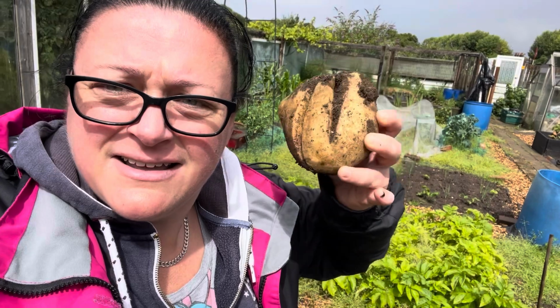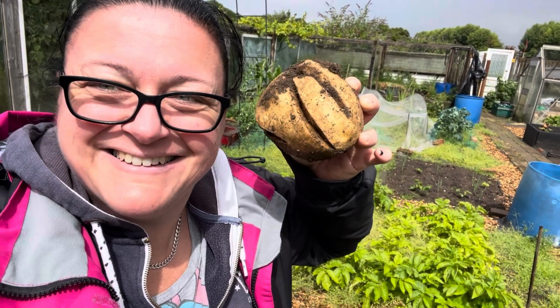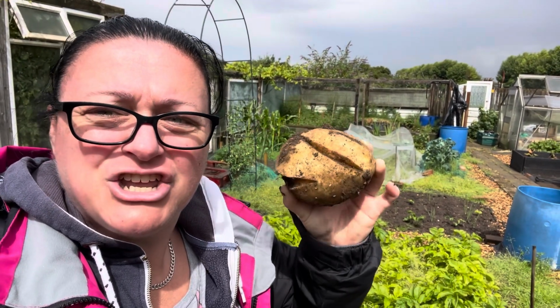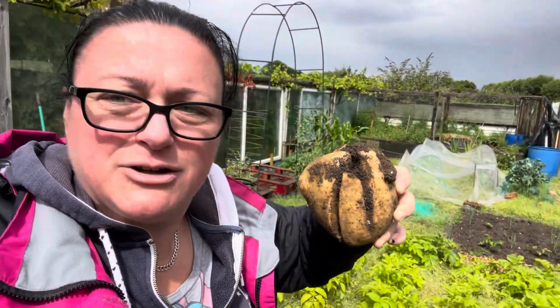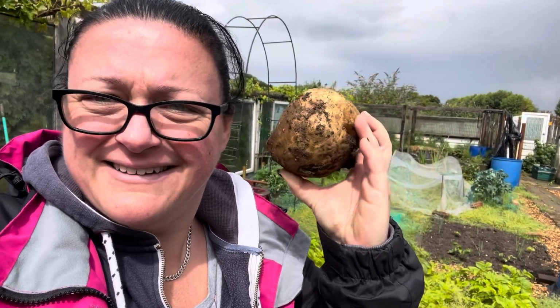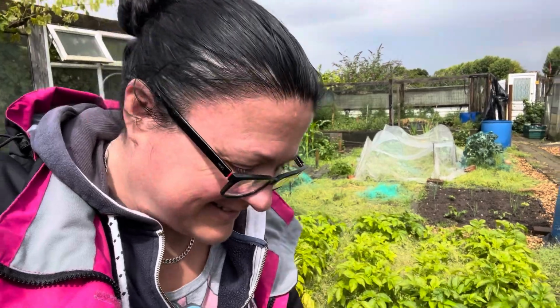Now, this is split 12,000 times, but look at the size of that. It is huge. The biggest one I've ever seen, and it was only a small plant. It's freaking massive. Right, we'll carry on and we'll show you what we get at the end.